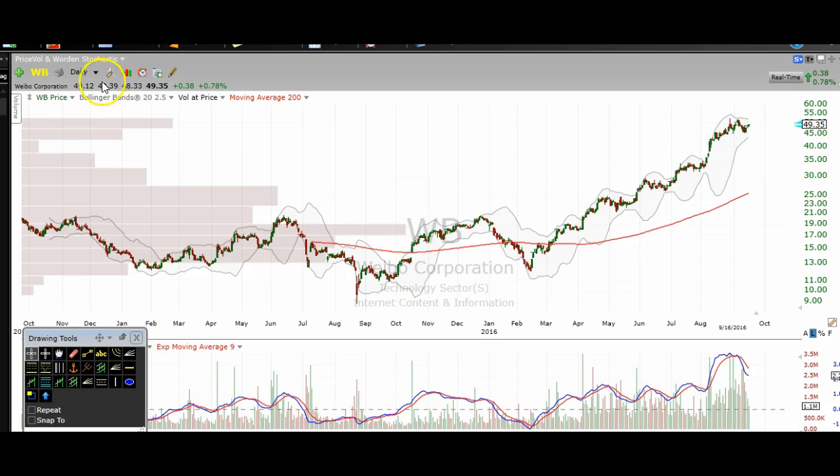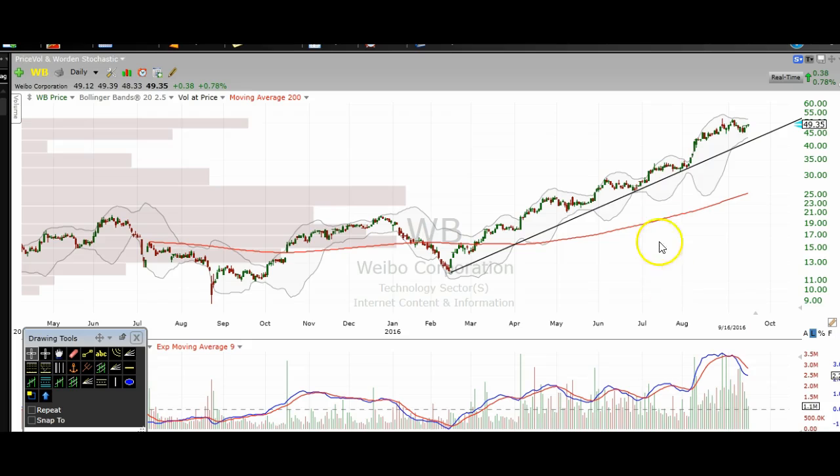All right, let's see what I can see on WB. Clearly a bullish stock here. And again, nice uptrend line right here. But again, this is a very steep uptrend line. So this would not necessarily be a short signal, but it would be something that I would potentially use as a trailing stop, okay? As a close below it, okay?